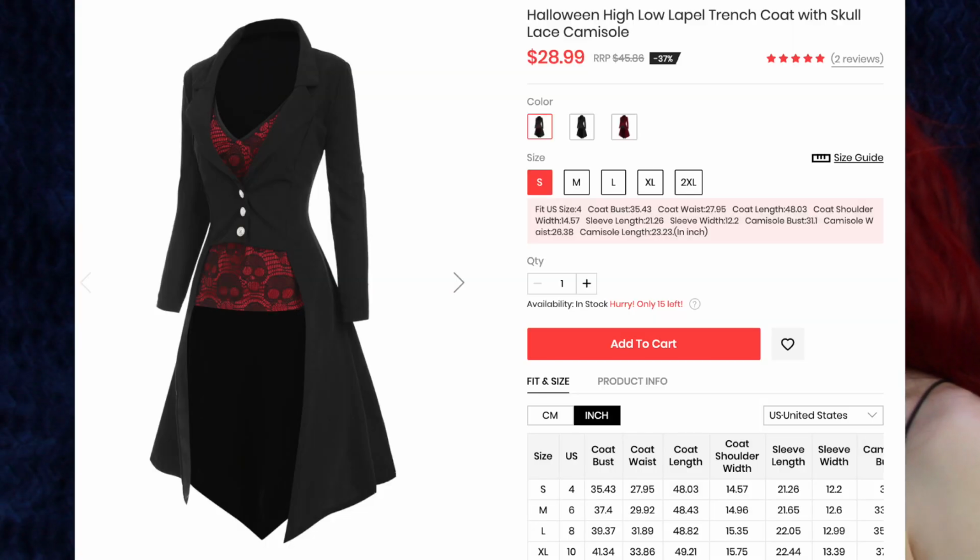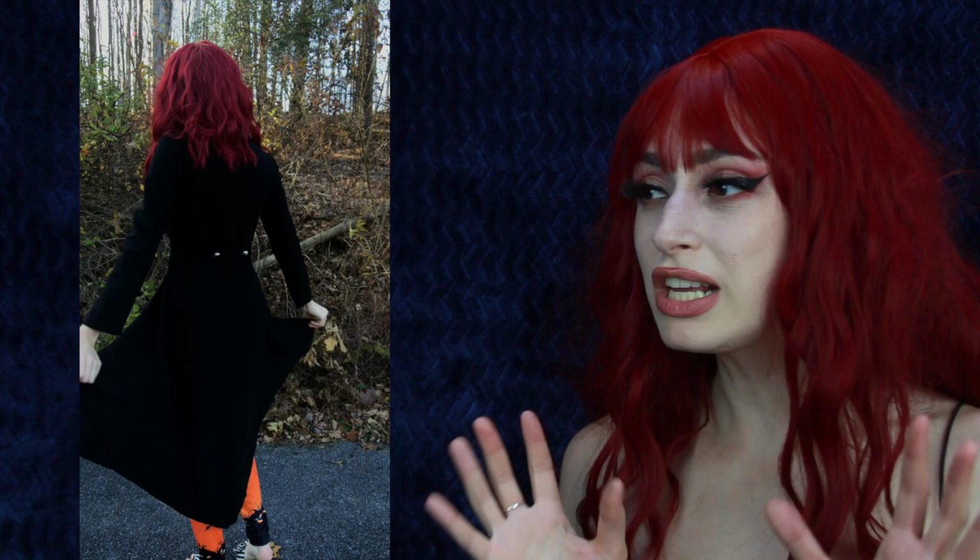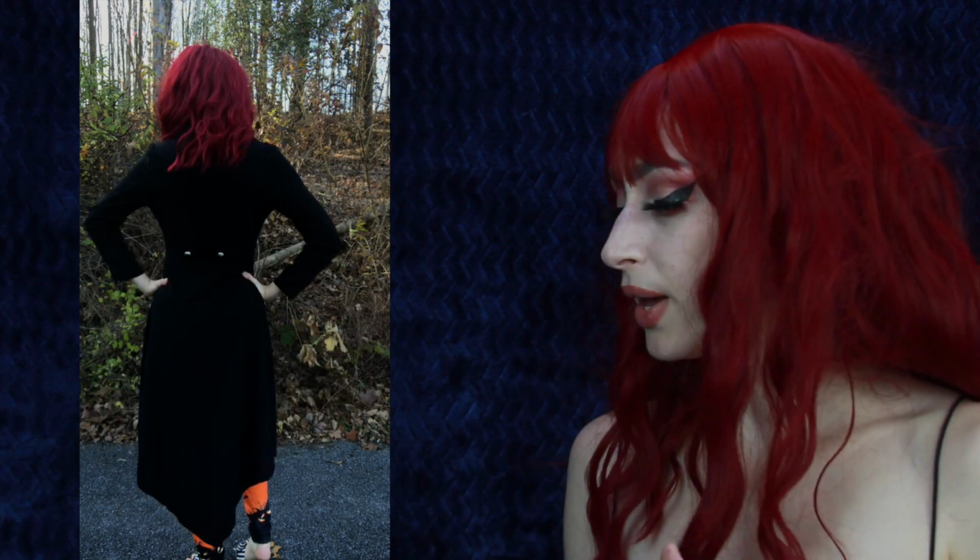Next up is this Halloween high-low lapel trench coat with skull lace camisole for $28.99. This also comes in 3 colors, but I chose to get red and black because those are my favorite. Can you tell? I got this in size small and it fits me perfectly. The only thing is that the sleeves are just a little teensy bit short on me, but I probably can fix that just by pulling up the sleeves and making it a 3/4 sleeve or a half sleeve.